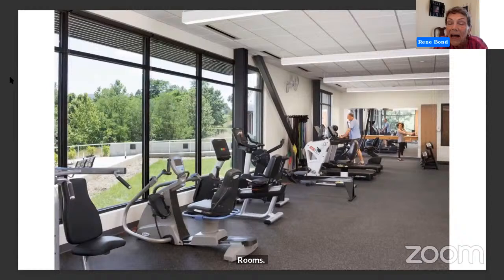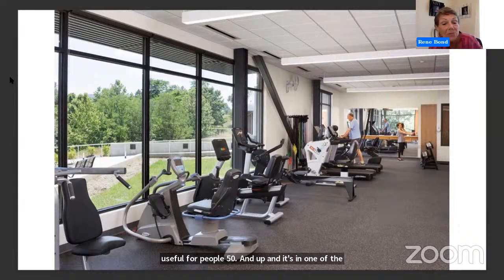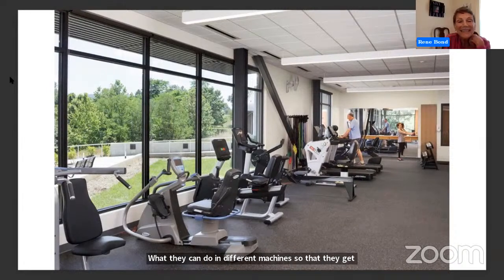The ACAC donated all these machines that were really picked as being more useful for people 50 and up. And it's in one of the rooms. We have a full-time fitness instructor who educates people on how to program what they can do in different machines so that they get the kind of exercise that they need. Next.